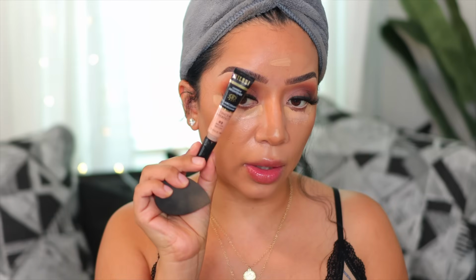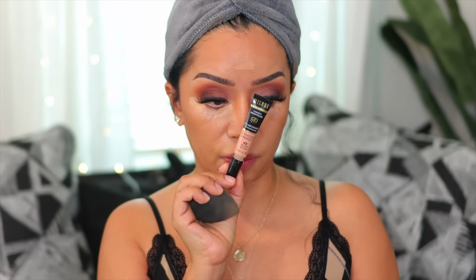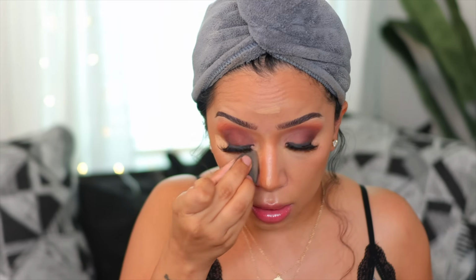I mixed some Milani concealers with this little peach corrector in the shade Melon. I honestly haven't used this in quite some time, so let's see if I even like this. It's a little brightening. Okay. That's not too bad.